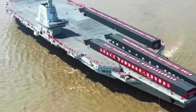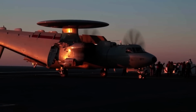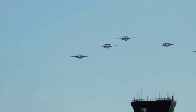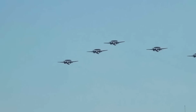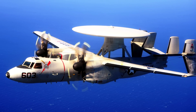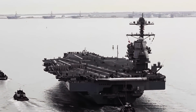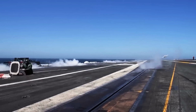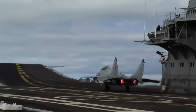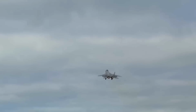Nonetheless, Fujian's use of modern systems, including the KJ-600 AEW&C aircraft, enhances China's ability to project power farther from its shores. These radar planes significantly improve situational awareness and battle coordination, potentially closing the gap with America's E-2D Hawkeye fleet. Fujian also symbolizes a shift in Chinese naval thinking from coastal defense to true expeditionary capability. As Beijing builds more carriers and improves its shipbuilding speed and doctrine, it could soon operate multiple carrier strike groups, giving it regional and even global reach.